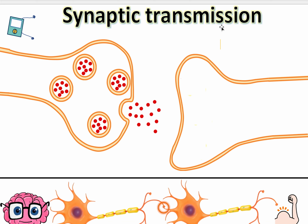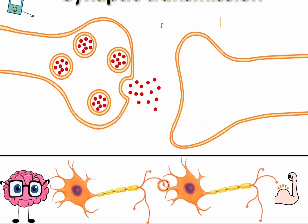So here we have it, synaptic transmission. We're essentially zooming into this little part here. This image is zooming into this part. We've got the neuron, the end of the dendrite, because these are called the terminal neuron. It's the terminal tail of this neuron, the presynaptic neuron. So it's basically the edge of it, the little ball. And then this here is the dendrite of the next neuron.